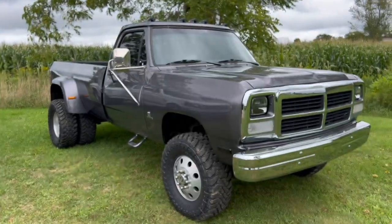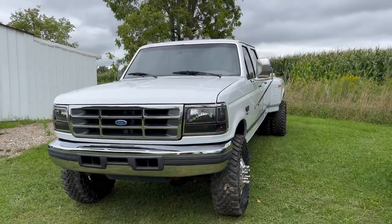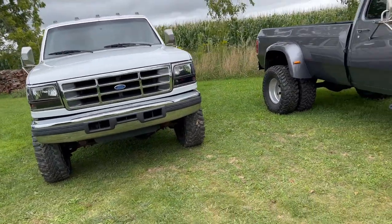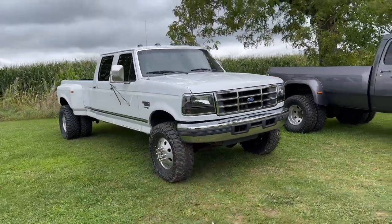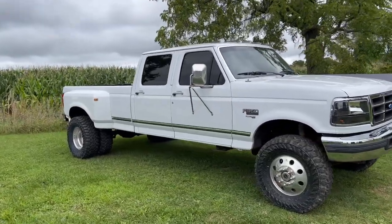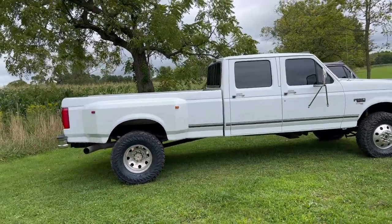Okay, beautiful first gen 12 valve Cummins. And then over here, you've got the crew cab long bed Ford, and this is the new girl to the party here. And this truck is just a freaking beast. I mean, first off, the thing is just absolutely massive. It's a crew cab long bed truck, as previously mentioned multiple times. And this truck is just absolutely massive, okay?